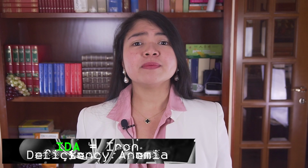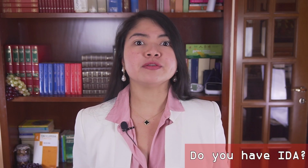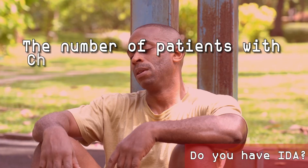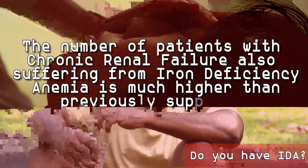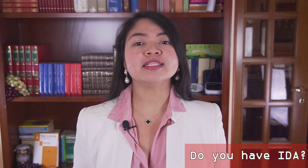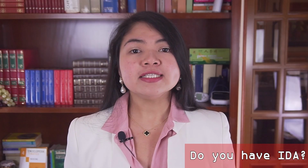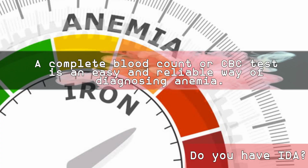As I was saying, the prevalence of IDA in people with CRF in any stage is much higher than previously supposed. One of the reasons why this happens is because people are not tested regularly enough. So first thing you want to do if you are not sure yet is to make sure you are receiving regular tests for iron levels.